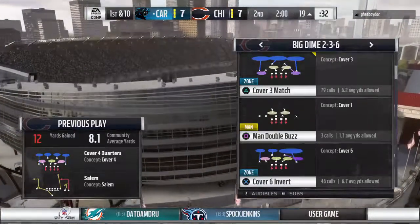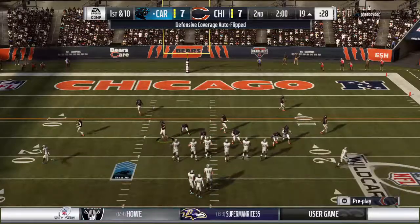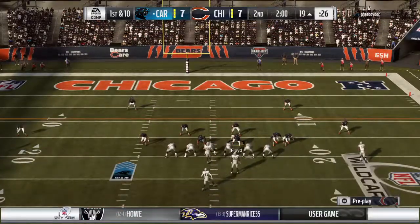2 minutes to play in a tightly contested first half. Back with more NFC playoff action after this.